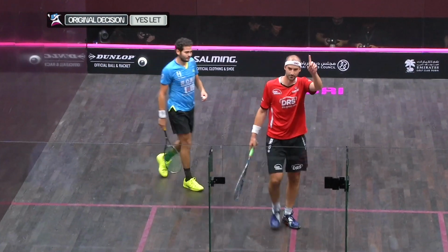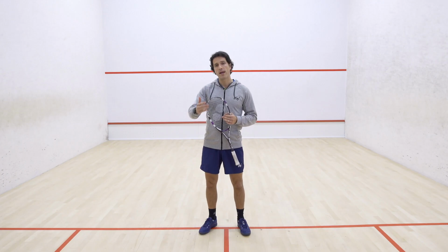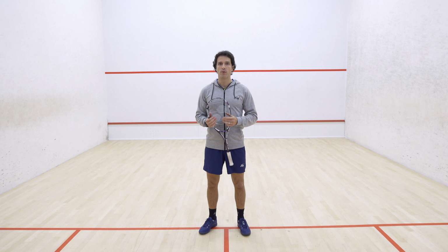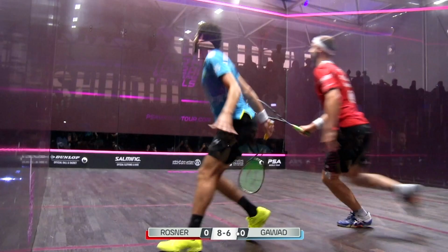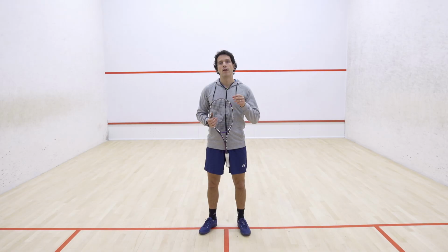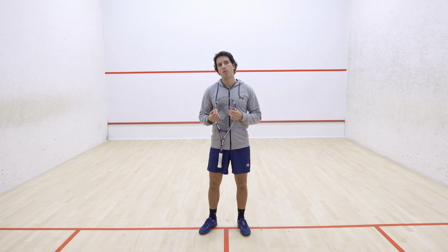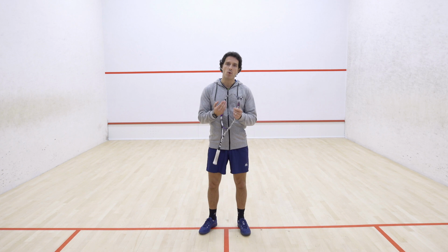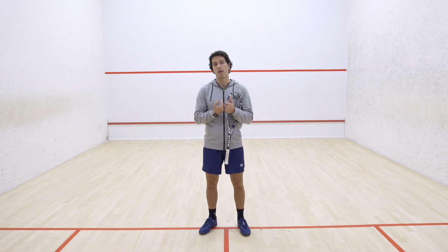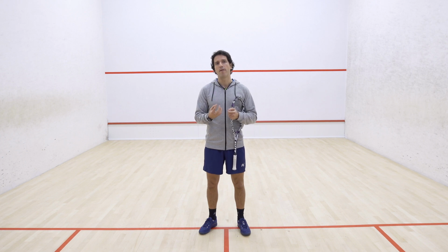Now, there's an incredible amount of effort being made by Gawad to go and get the ball. And although he has gone up and round and wide, that shows that he's looking to go and get it. And you would say that Rosner's shot isn't quite good enough for it to be an outright winner. It's not quite a winning shot, and Gawad would probably go and get the ball if it wasn't for the interference between the two players. So it's a very close situation, but there's a massive amount of effort being made by Gawad in this scenario.